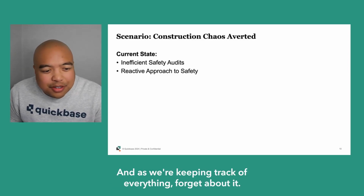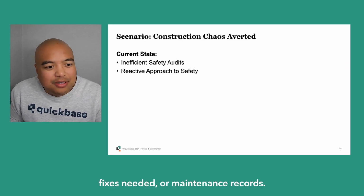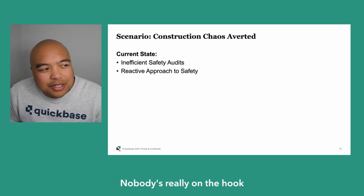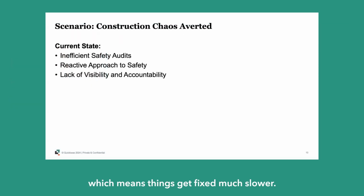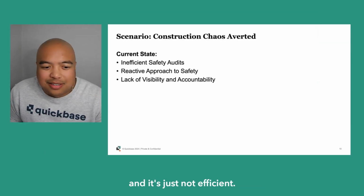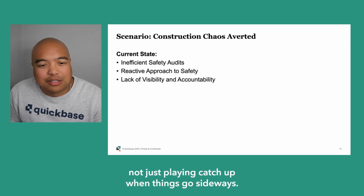And as for keeping track of everything, forget about it. There's no one-stop shop to see all the audits, fixes needed, or maintenance records. Nobody's really on the hook for making sure problems get solved, which means things get fixed much slower. In a nutshell, they're stuck in the past and it's just not efficient. It's also very risky. They need a game plan that's proactive, not just playing catch up when things go sideways.